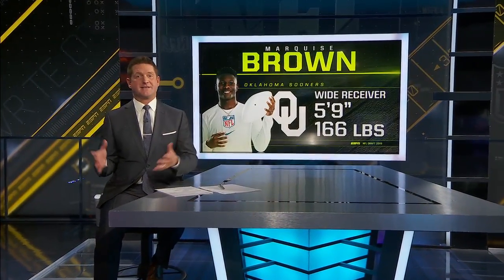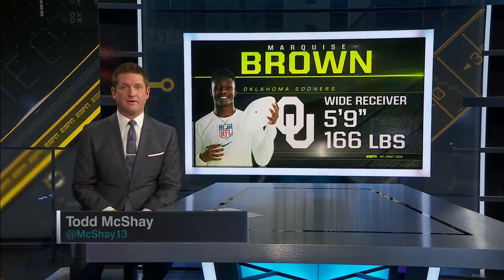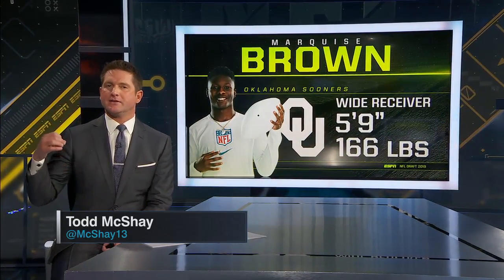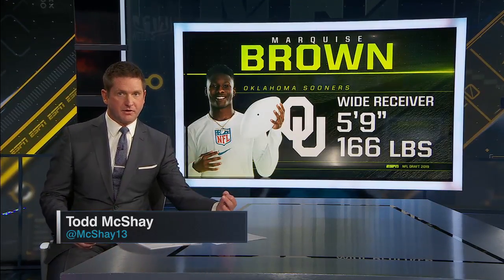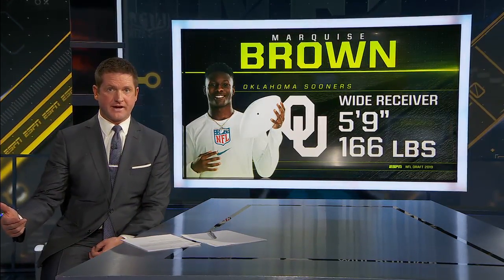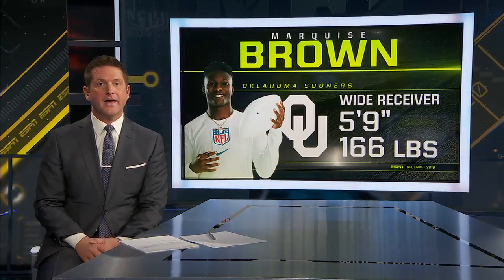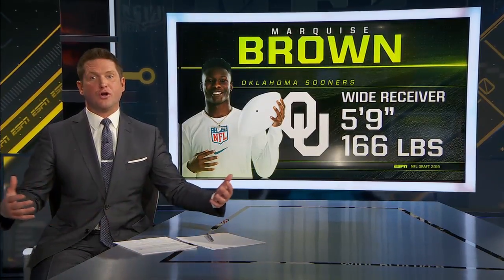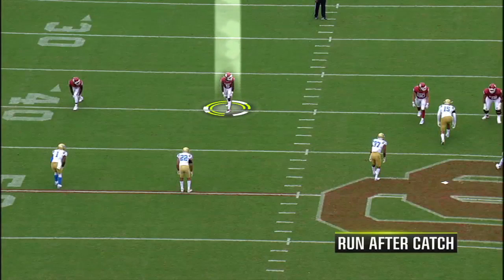Marquise Brown is the fastest and quickest wide receiver that I've evaluated, at least in the last decade. Seriously. I mean, this guy has rare speed combined with the ability to create, and that's what makes him special. He averaged over 18 yards per catch the last 2 seasons at Oklahoma, and I think he's going to be that special in the NFL so long as he stays healthy. That's the issue. Can he stay on the field?